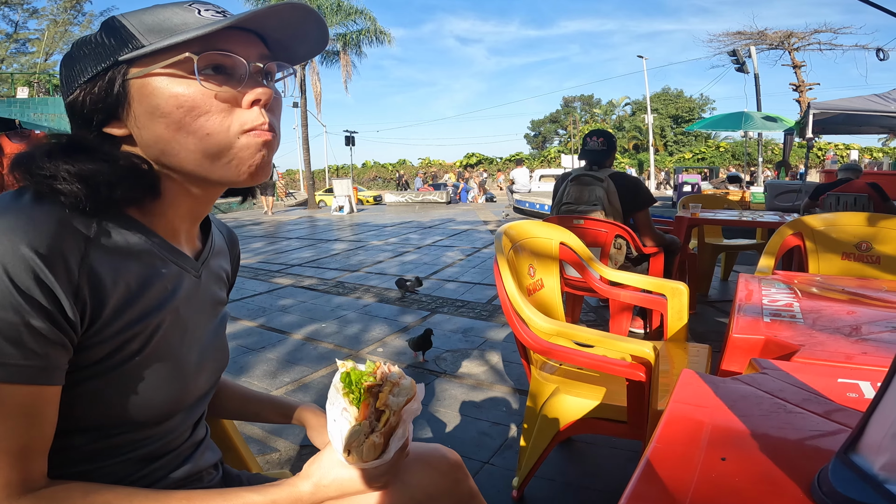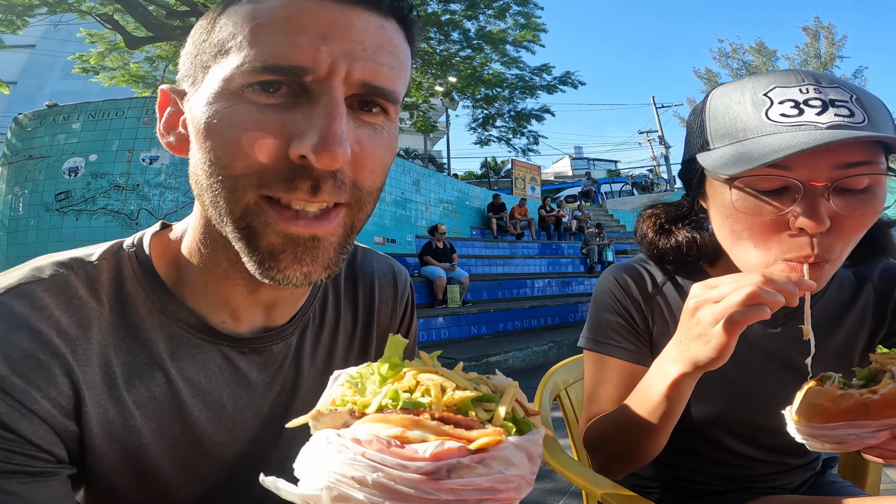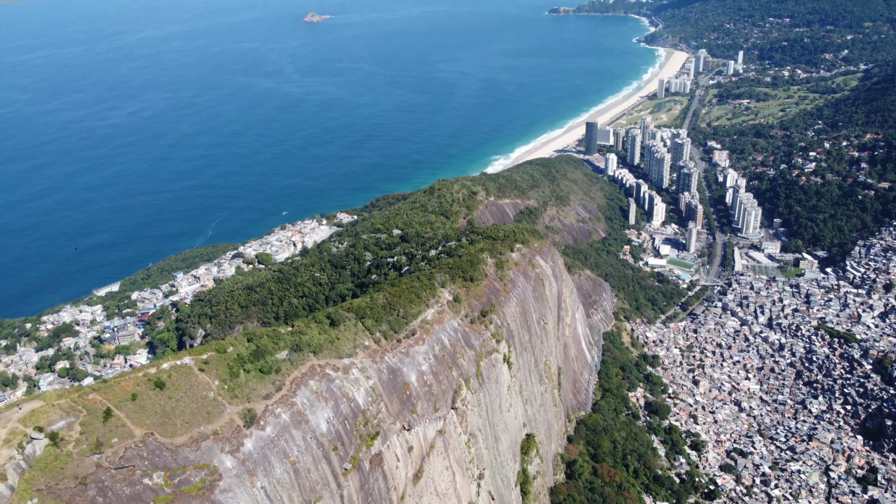Hey, beleza? Yeah, now getting cheese tudos. These are cheeseburgers with everything on them. They come with ham, some bacon, tomato, lettuce, all kinds of good stuff on it at the bottom of Favela Vidigal.